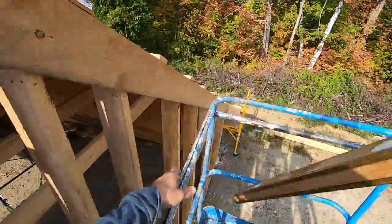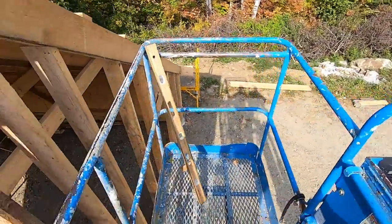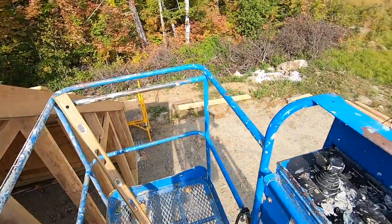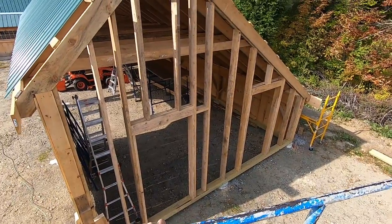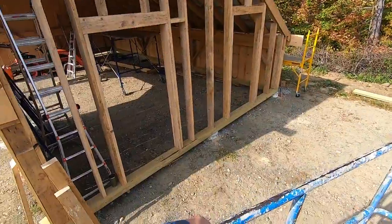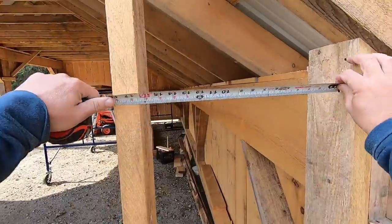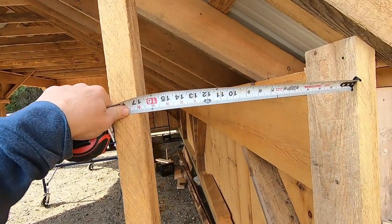Level before we lose it there. So now let's go back down and we can figure out what we need for blocking for our siding. How different does that look? And it's gonna look so much more different once we have the siding on and the door holes cut out. The doorways. I'm gonna go ahead and I'm gonna measure some blocking for every one and then we will be back.